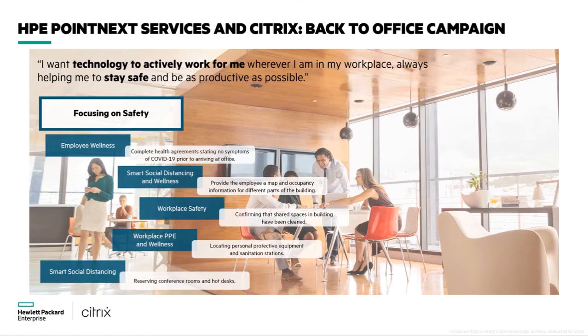Then when it comes to smart social distancing and wellness, that is that location context that I've kept coming back to, but overlaid with some useful information. So adding occupancy information allows employees to make an informed choice about where they may wish to conduct their work. About workplace safety, well, if I've got employees coming back into the building, I need to be really on it with my facilities teams to make sure that they are cleaning the right areas, cleaning regularly, cleaning perhaps even to a higher standard in specific ways than we were maybe used to previously.